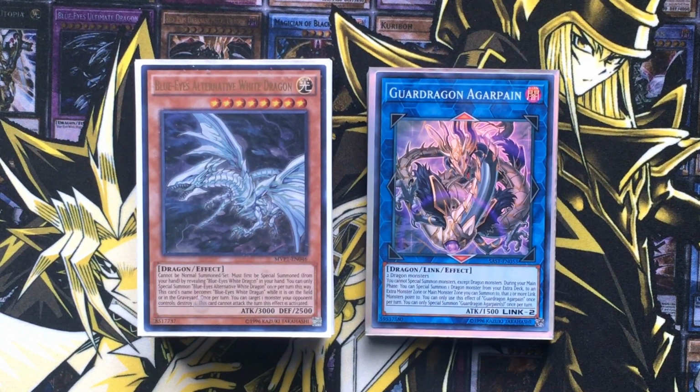But stay tuned for that. I'm going to show you how that Dragon Ruler can be incorporated into this deck.